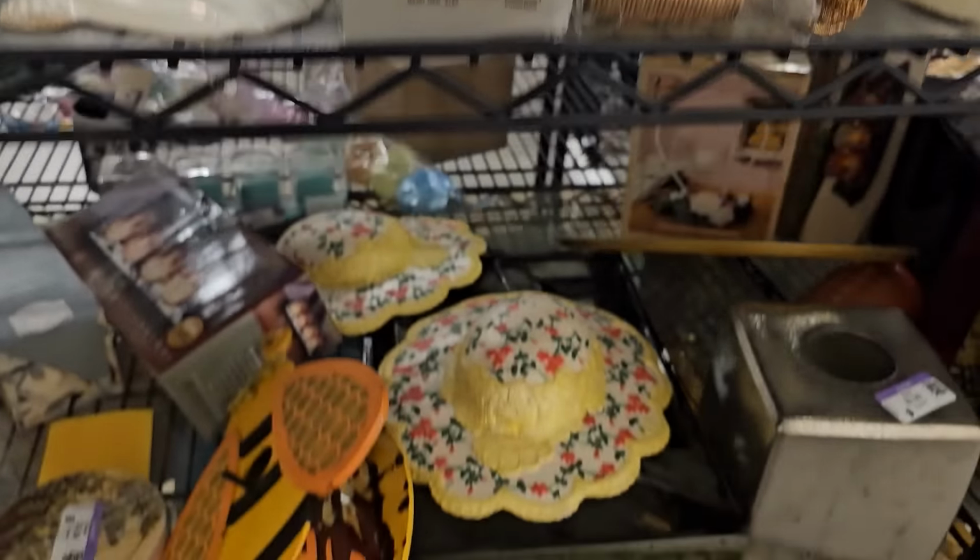Over here in the wood section, I have spotted some totems. I believe these are made in Alaska. They are $3 a piece. Let's lift them up.